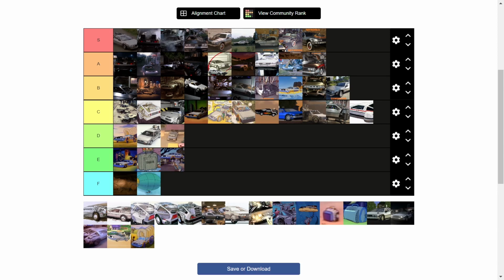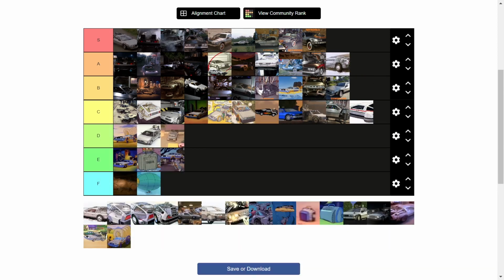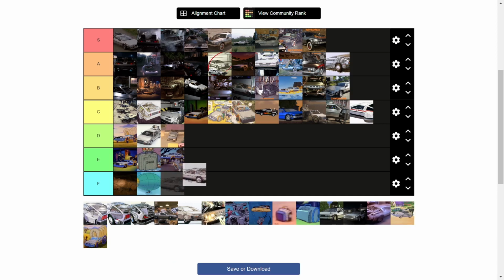What about this one here? Oh, yeah. A tier. Why? I love the design. I would have loved to see that in the movie. What about this one? E tier. I like the back of it, and I feel like they could have done something with that if they expanded a little, but they just didn't.